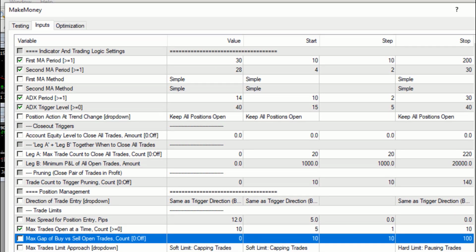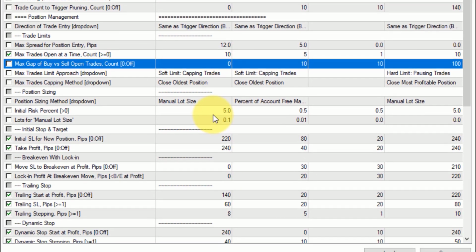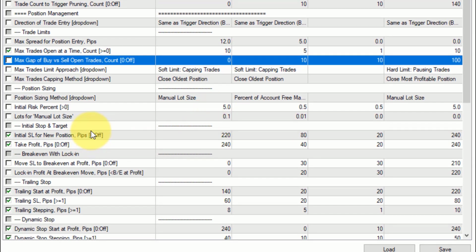All right, so let's have a look at other areas that we want to optimize. And I'm going to come back to the moving averages because we need to think about those ones. We're going to look at the ADX levels. Those ones we'll have to think about. But I'm just going through the list here, and I'm saying, okay, let's start thinking about this. Do we want to trade with stop losses and take profits that are 200 pips and 240 pips?